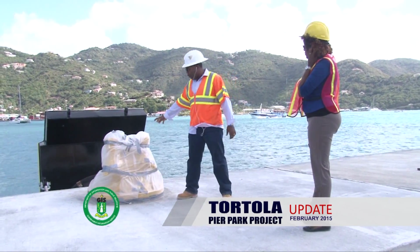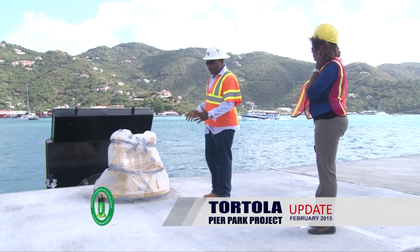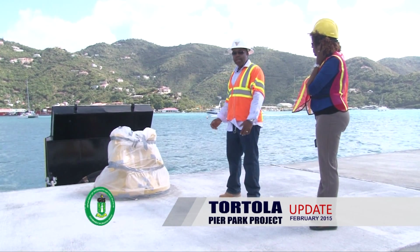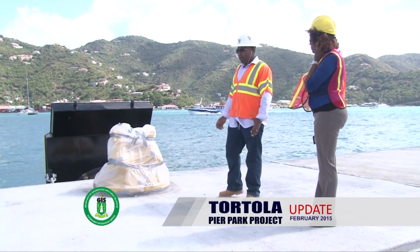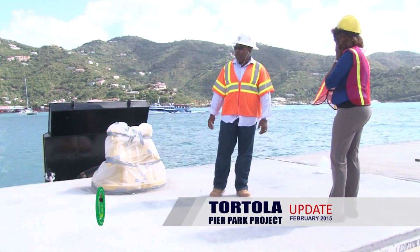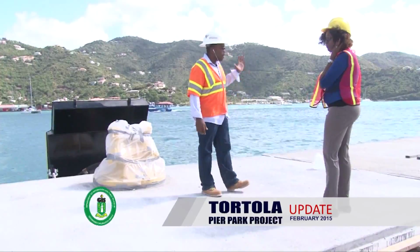As you can see, this bullard is wrapped up so that nobody dings it, and when we're moving off, we'll just untape it, and it'll be a fresh bullard for when the ships and passengers arrive. So this is part of the completed northeast side, and we're hoping to have this ready within the next 2 to 3 weeks, the entire way down.